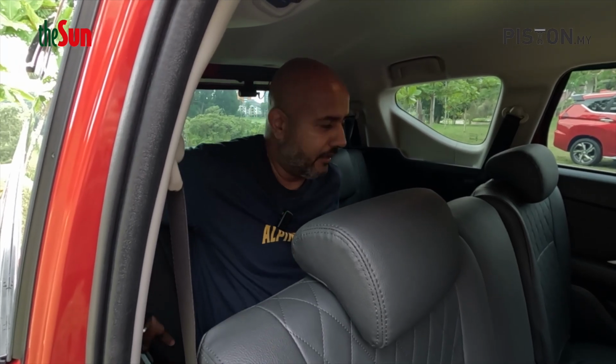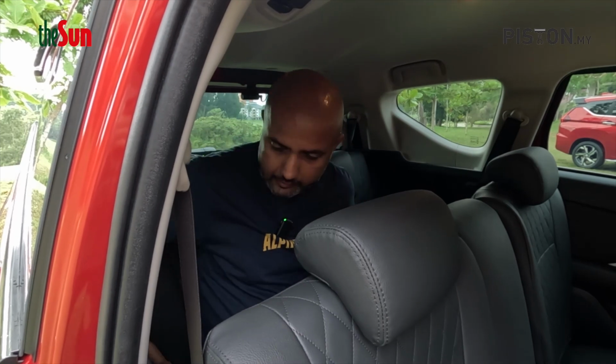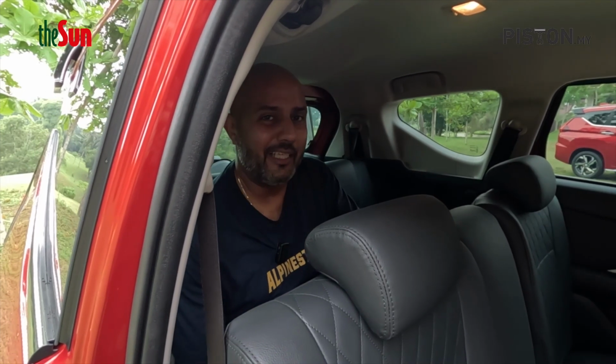I wouldn't want to be stuck here for very long, and the seats are quite upright for that matter. I'm not sure whether I can recline them further, but if I was spending just a short commute somewhere, it's not all that bad. But it's better suited for smaller size people, kids, children for that matter. Nobody of my size would want to be here for very long.